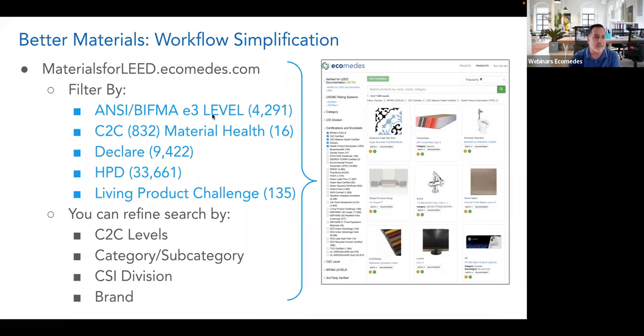So the entire ANSI BIFMA level database for furniture is in there. Cradle to cradle and cradle to cradle material health is in our system. Declare is in our system. HPD Collaborative sends us data, and the Living Product Challenge also has data fed to us. So all these entire registries, without you having to go out to those separate places, you can see all that product detail there directly from the sources of the data. And again, in the parentheses, you'll see what is available from each one of those sources, but the credit requires just one of these to be met. So you have a very large range of products that might meet those guidelines.